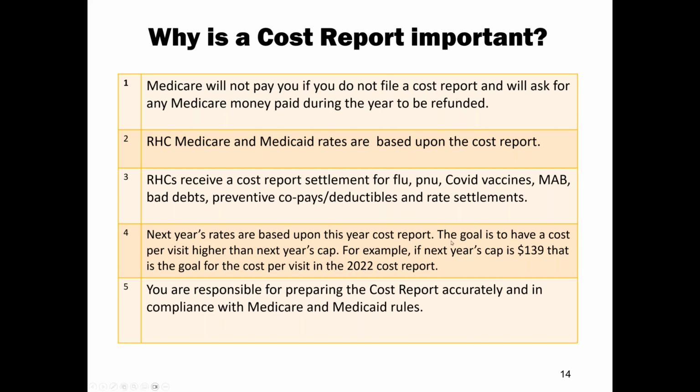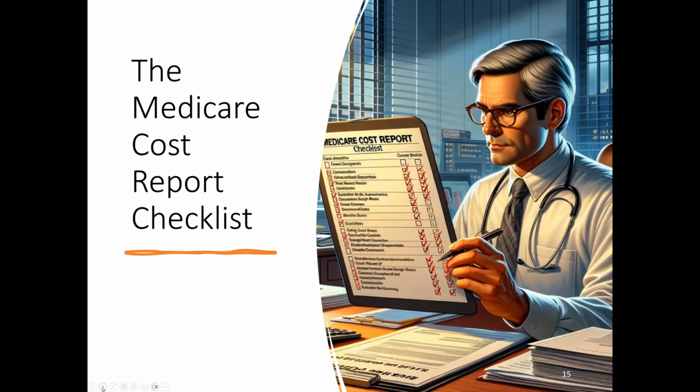Or if you're a hospital and part of a provider-based RHC and the hospital can allocate tons of overhead from the hospital, you're going to have an easier time hitting these caps. But as an independent RHC, where this money spent is coming out of your pocket, it's going to be super hard to meet these higher caps. And then, of course, you're responsible. You're going to be the one that signs off on this, even though it's signed off electronically, that these are accurate and in compliance. So you'll want to pay attention to this and get us the accurate information so we can file an accurate cost report.